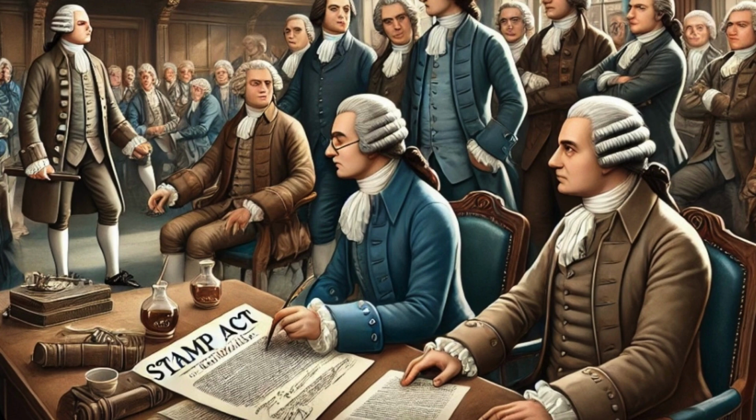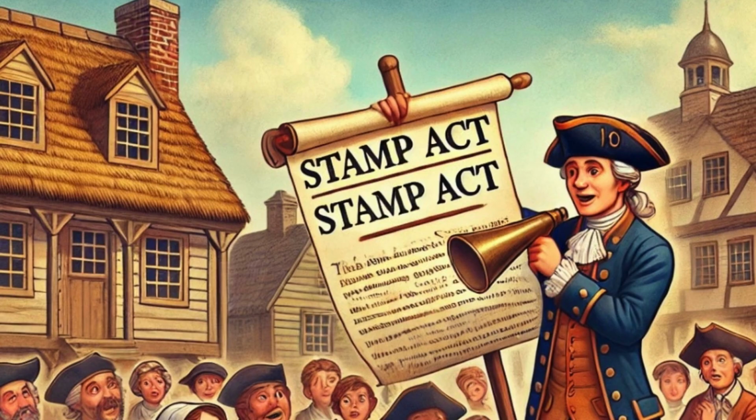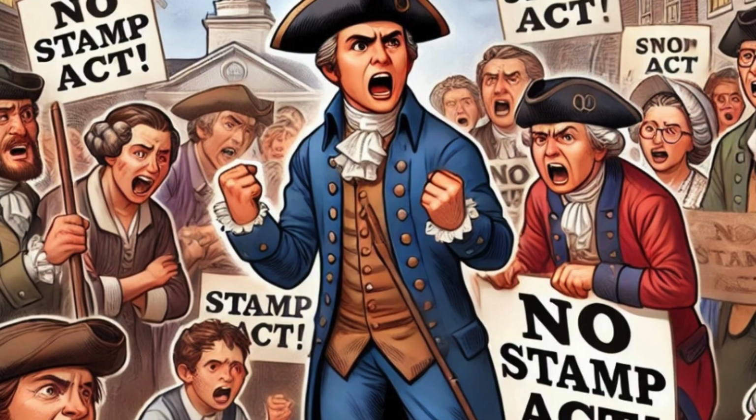So why did Britain create the Stamp Act? Great Britain had just fought a long and expensive war called the French and Indian War. To help pay for the war, the British government decided to tax the American colonies. They thought it was fair because British soldiers had helped protect the colonies during the war.